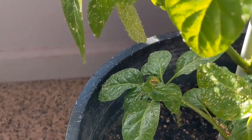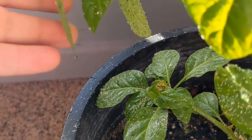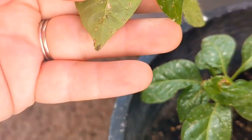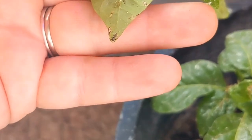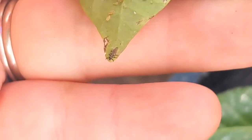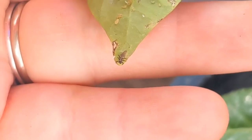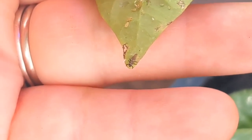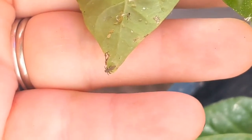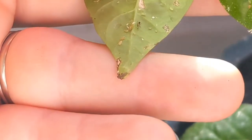It's the third day since our ladybugs hatched, and I found one of the larvae. It took me a minute, but look how big they are getting. So this is day three of ladybug larvae. How they will look. Definitely quadrupled in size.